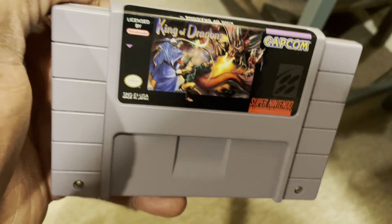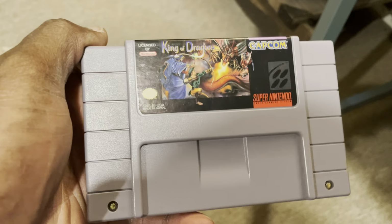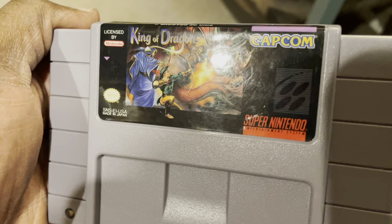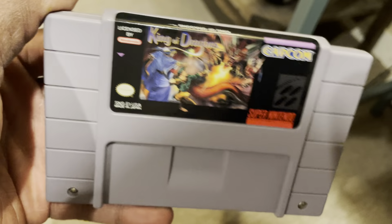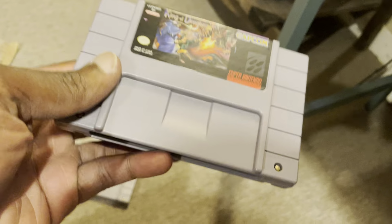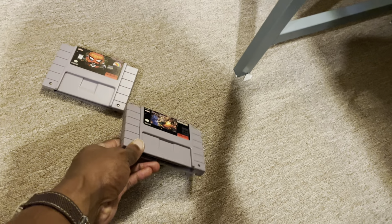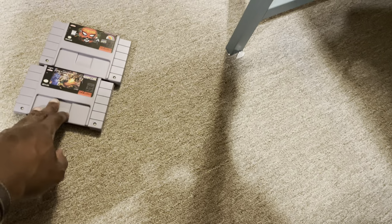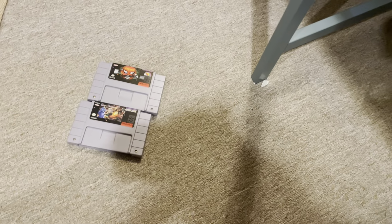This is a really cool one. This is a part of the notorious Capcom beat 'em ups. And I picked this one up because even though the label isn't in perfect condition, it was in pretty darn good condition for a Super Nintendo game. So I went ahead and picked that one up there. Same thing with the Spider-Man game. Both of these, the labels were in really good condition. So went ahead and picked those up.